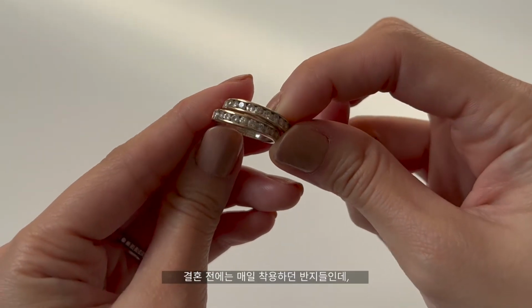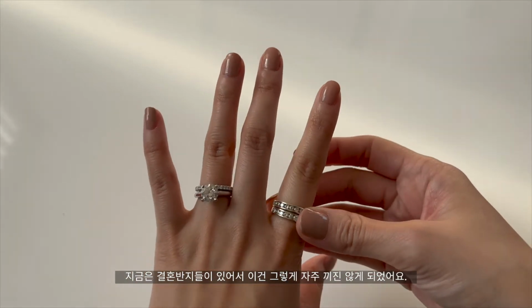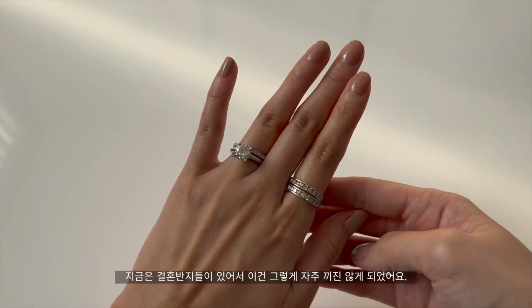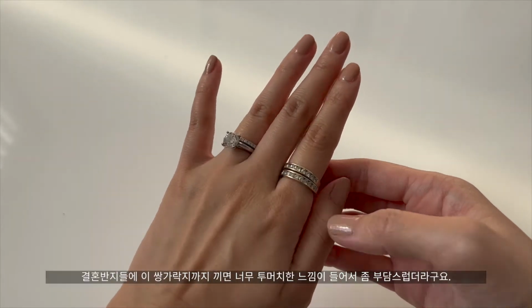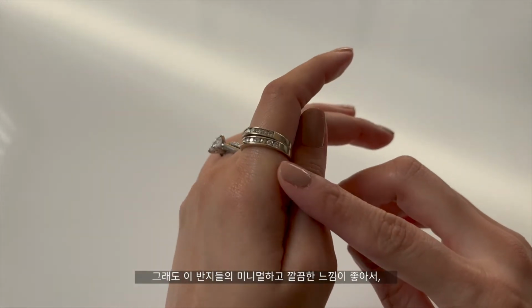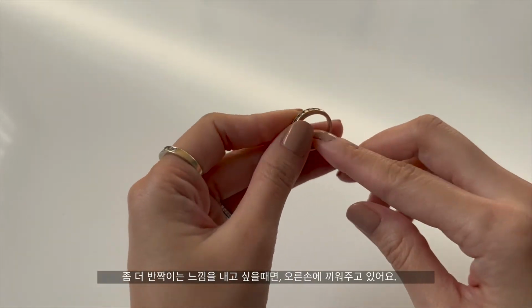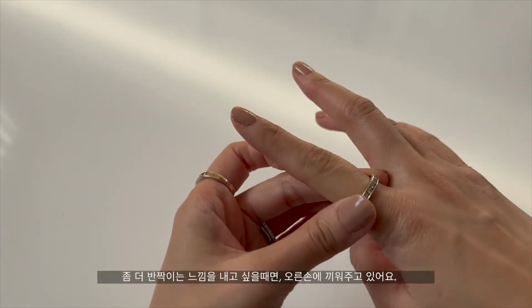Before I got engaged and married, I used to wear these rings every day, but now that I have my wedding rings, I reach for these less often because I find it to be a bit much to wear all of these diamonds all at once. But overall, I love the minimal look of these rings and still love to wear them on my right hand when I want to add some extra sparkle.